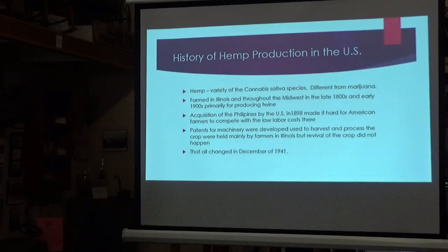First off, hemp is a variety of cannabis, but is not marijuana. Marijuana and hemp are two different varieties of the same species. It was farmed in Illinois clear back in the 1800s, and it wasn't until 1898 when the U.S. acquired the Philippines that the hemp production got changed to that area as opposed to being farmed here. The farmers here couldn't compete with the labor costs, and so they lost all the hemp farming around here.